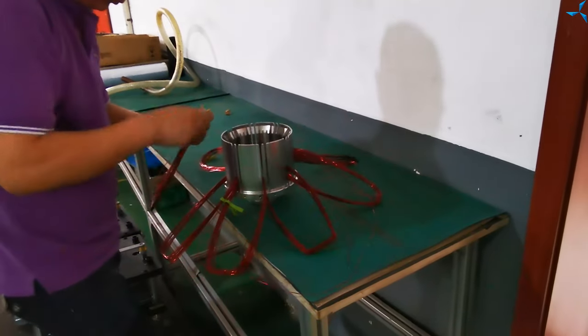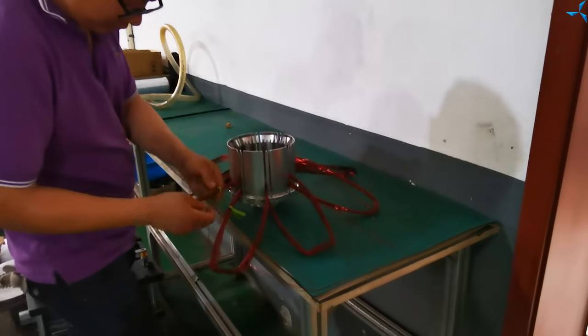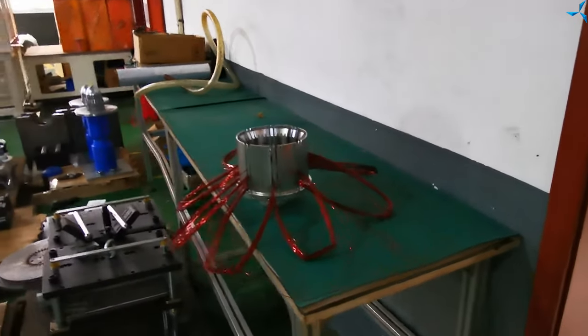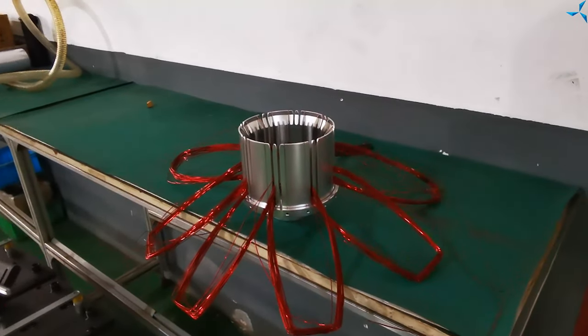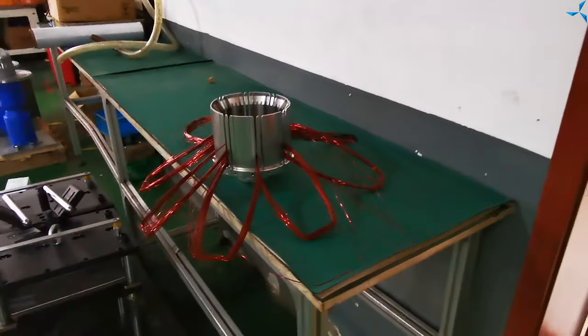When the operator is doing winding for the same machines, motors, the operator does it much faster. The factory winding is different for each customer, so the pace of doing the winding is also different.